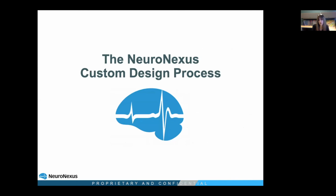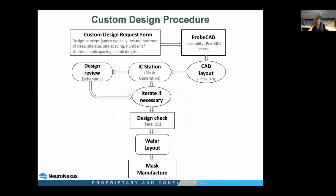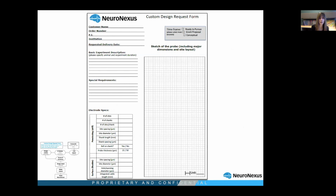Okay, so how do you design a custom probe? We're going to go through this procedure. Generally, we start with a custom design request form that you can get from the website or from one of our sales team members. This is it. On the graph paper on the right there, the more details you can provide us with, the better, the more efficient the process will be. Label your design with dimensions, put in as much information as you can on that drawing.